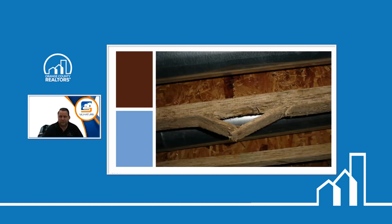Here's some defective floor joists where you can see that it's been deteriorated. It might have been sitting out in the water too much, or they just notched it, but this one would have to be replaced or reinforced.